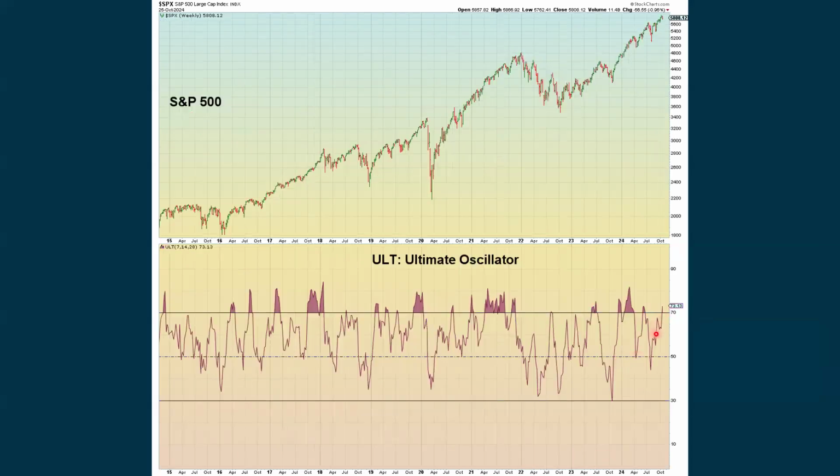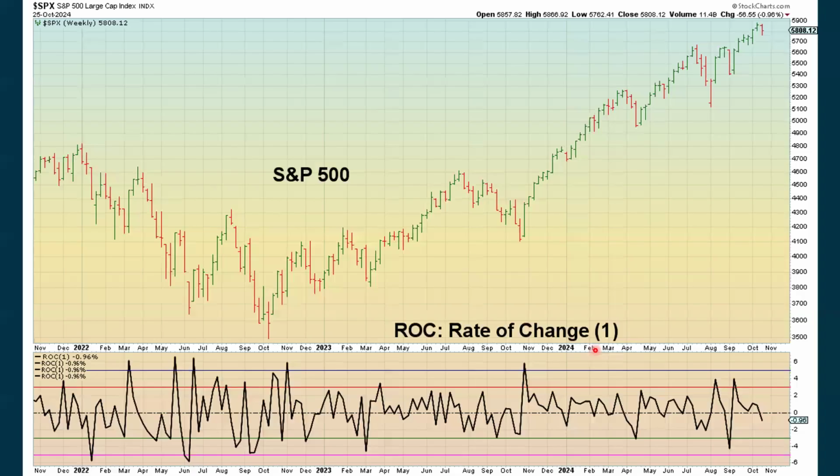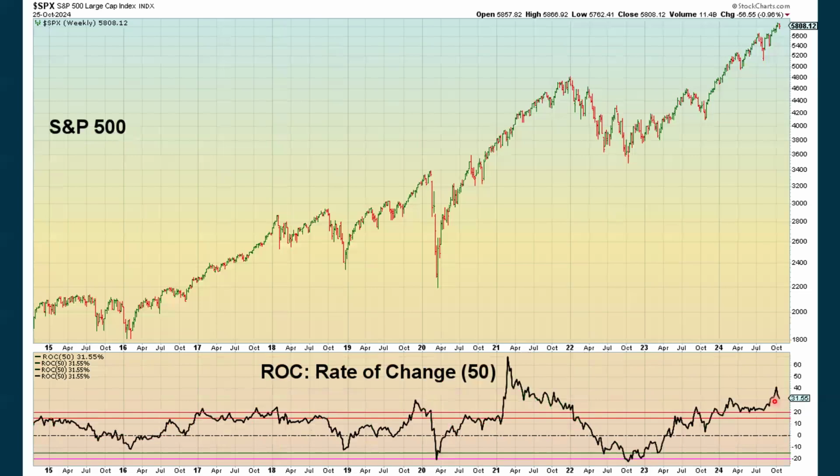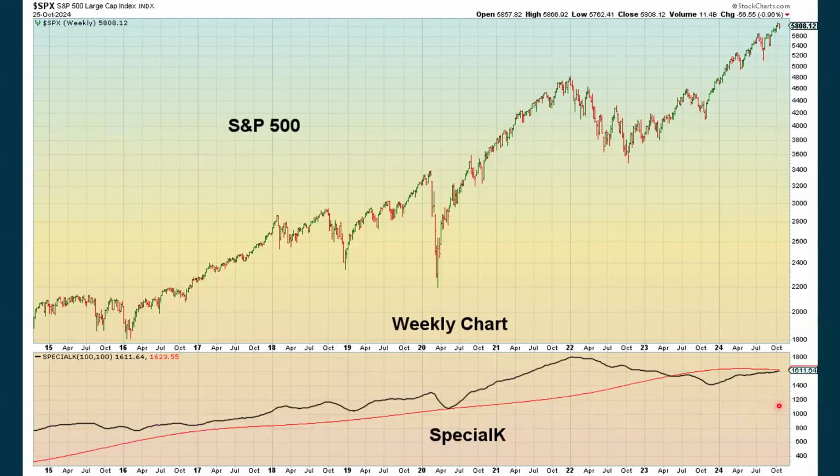The ultimate oscillator is starting to get extreme positive now. That's just showing good longer-term momentum. And since we had the down week from a week ago, the rate of change ended up being negative. The vortex is still looking positive. We'd like the green line to be going up, but the fact that it's still above the red line makes it positive. And the rate of change coming down a little bit here, still above this red line, but looking positive, although we are coming down a bit.